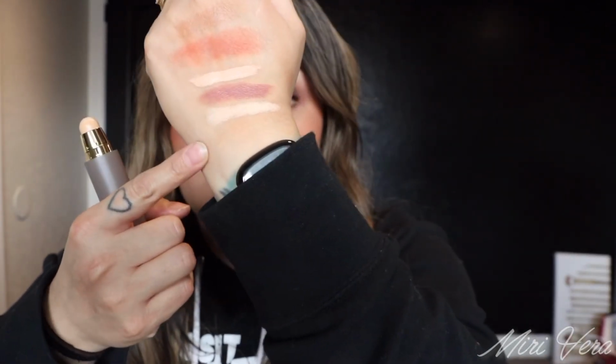They actually did recently repackage this, and pretty much they just added more product to the stick because there was such little product, honestly, in the older stick. But here it is. It's lighter than the concealer, but it's okay. Like I said, I'm going to mix it with my darker shade. I actually do really enjoy this formula. I just don't get to use it enough because the other shade is just way too dark, and I've tried to make it work and it just doesn't.